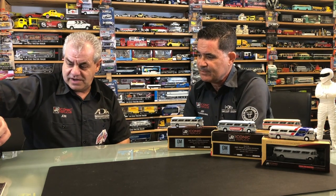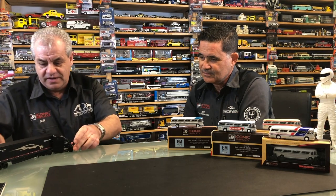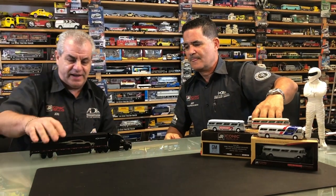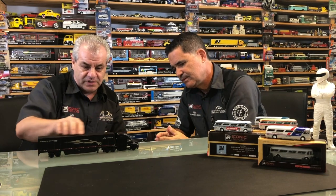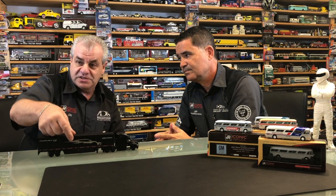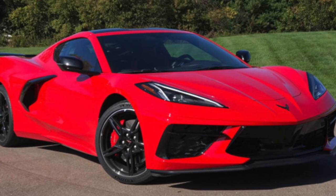Right, next, I have here, just pulling in, a 1/64 scale by First Gear, DCP First Gear, and this is a Freightliner Cascadia. It's pretty sharp looking, die cast, and the nice thing about it is it's finished in a nice matte black finish, and it has the silhouette of the new 2020 Corvette, the C8. That's the first mid-engine Corvette that's ever been released, right?